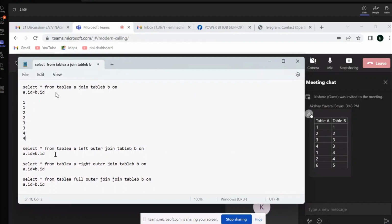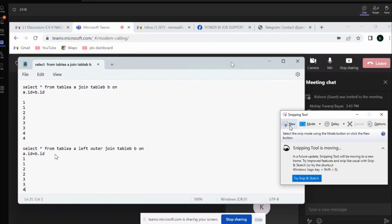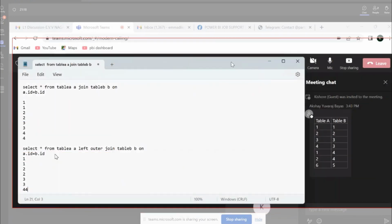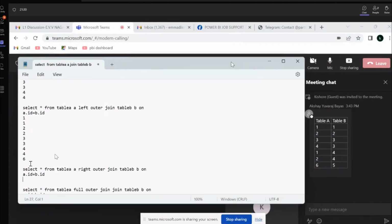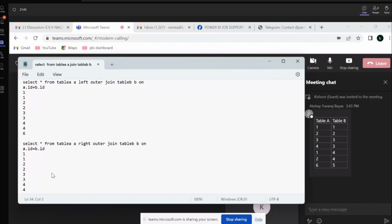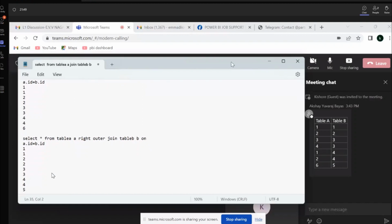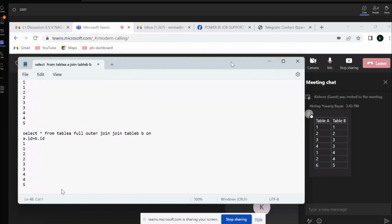Okay. And for left join, as you see, 1 repeated twice, 2 repeated twice, 3 repeated twice, 4 repeated twice, then 1, 2, 3, 4, 6. This is the 9th record. And for right outer join, 1 is repeated twice, 2 is repeated twice, 3 is repeated twice, 4 is repeated twice. Next, 5 is something which is there in the table and not there in this table. It's our 9th record. And in the full outer join, we'll see 5 and 6. That's it.